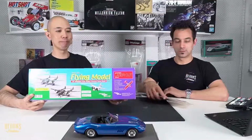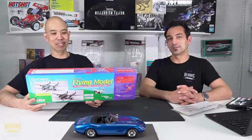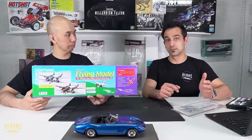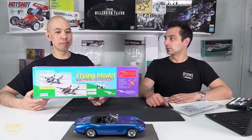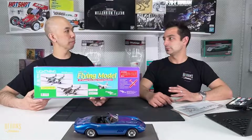That's how RC model planes started, really. I wasn't around back then, but you'd have a big print of your plans. Actually, probably not a print, probably an actual drawing of the planes. And then you would cut the balsa according to your plans and glue it together, dope to cover the wings and the fuselage, and off you go.